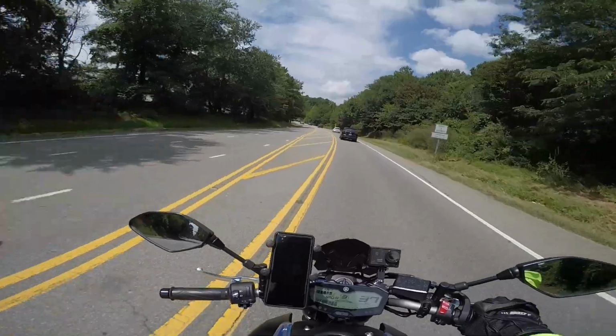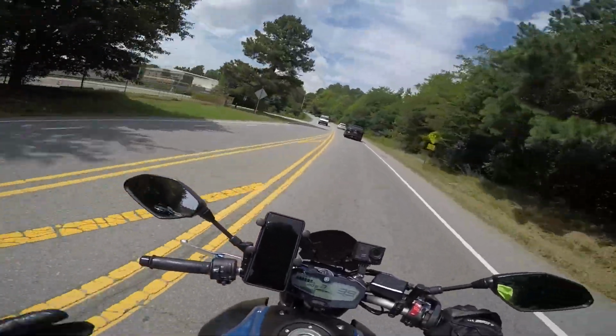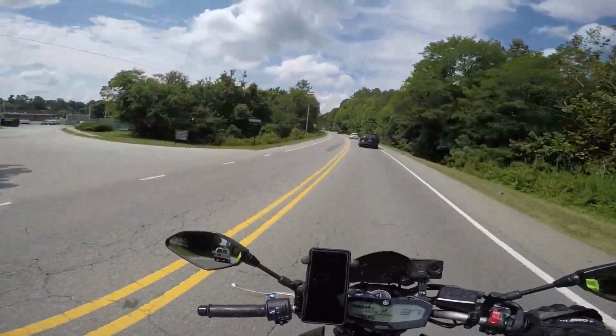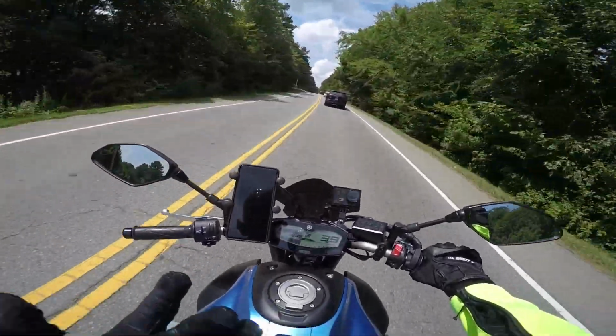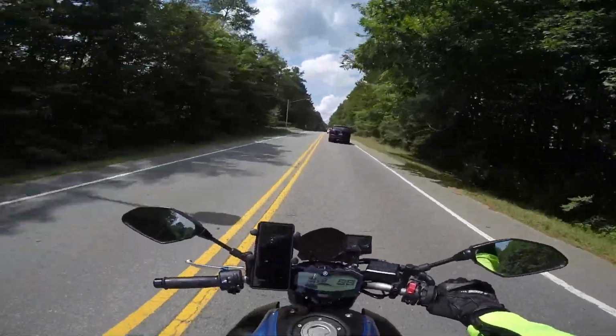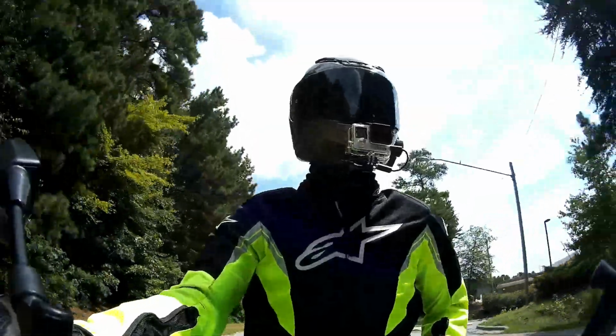That thumping 2-cylinder, and I can't wait to get an exhaust on this thing, which is coming hopefully in the next few weeks or something like that. I'll be able to get that. But the feeling, how it makes you feel in your soul and in between your legs. Yeah, you know what I'm talking about.